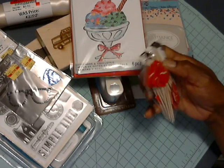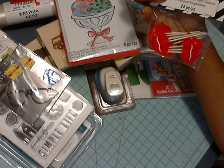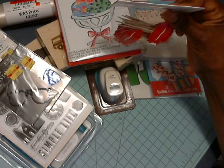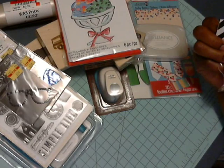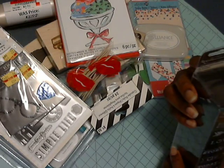And I got the cupcake picks, their lips. So that'll be pretty in a pocket letter or whatever you want to use, planner. And these were $1.50. So everything's pretty much reasonable that I picked up.